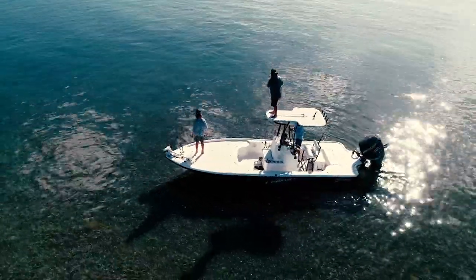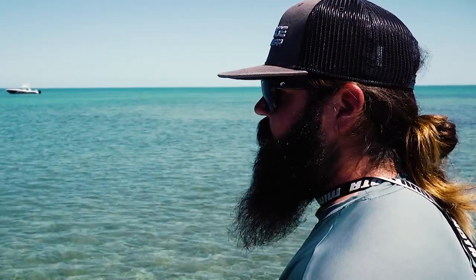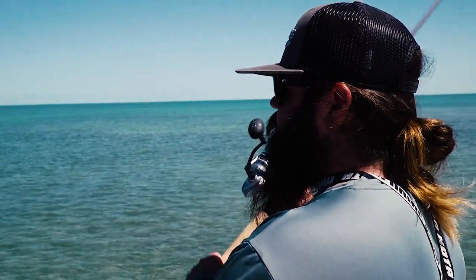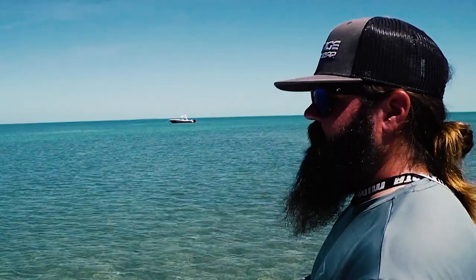Flat fishing is a lot different than offshore, and you just got to know what you're doing and where to be at the right times. There's like a school of 15 bonefish that just came up and they just went crazy. Half of them split to shallow, half of them split out to the deep. He just ate.